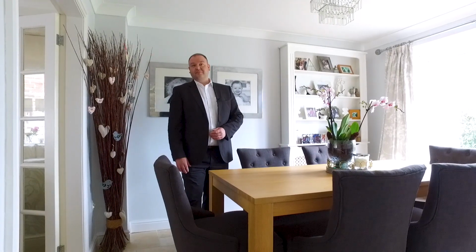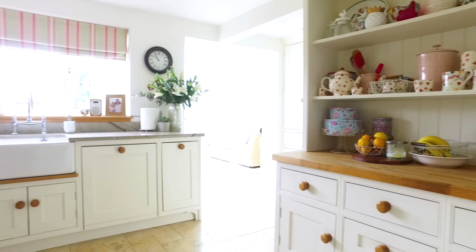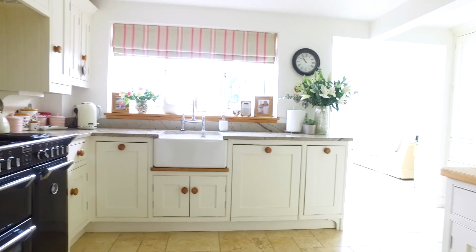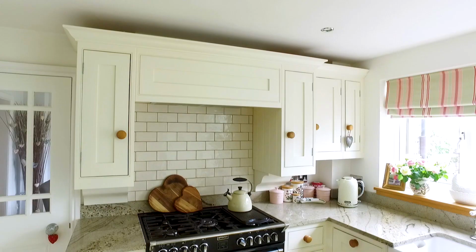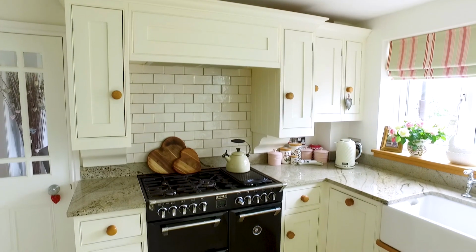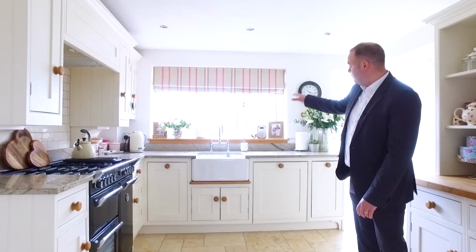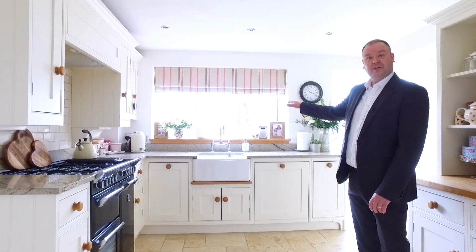And then through here is the extended kitchen diner with conservatory. Let's go and have a look. So welcome to this stunning kitchen. The kitchen offers loads of storage. Got marble work surfaces, a Belfast sink, and just look at the range cooker as well. The kitchen offers stunning views over the rear garden and the fields beyond.